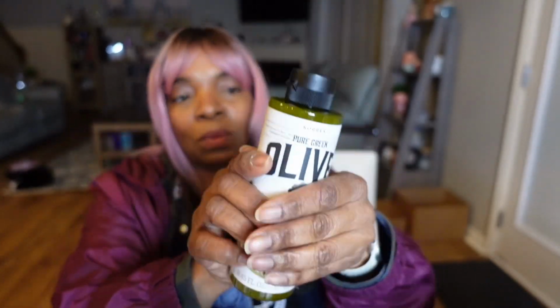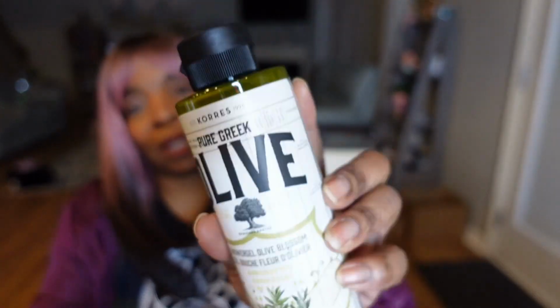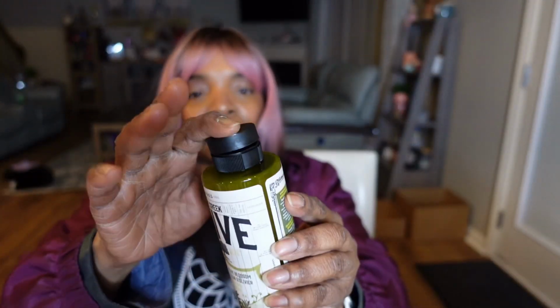Looks like this also might be green. Okay, there's no safety seal. It smells good. What is it saying this is again? This is 8.45 fluid ounces. It does come with a top like that.